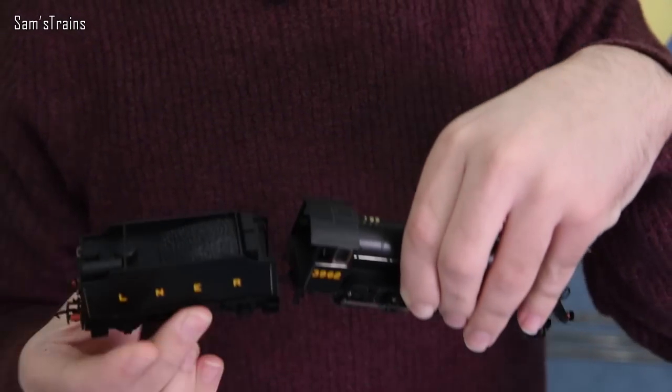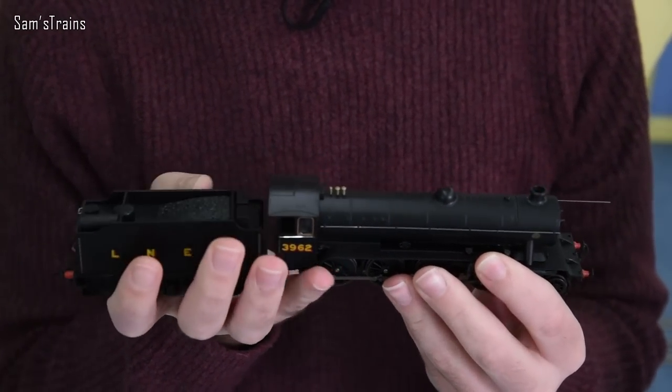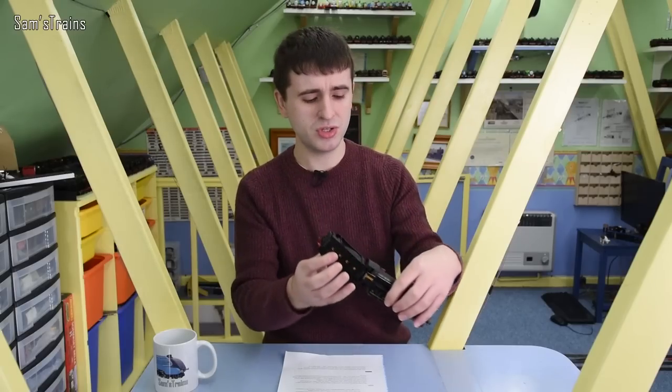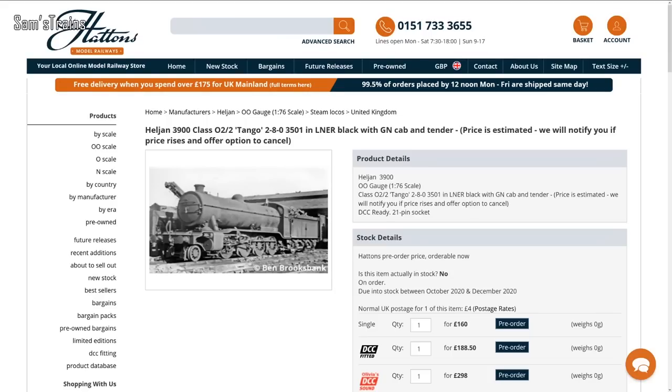There's also been some other very interesting but also slightly baffling news from Helgen. Strap yourself in for this one, because they have announced the release of a brand new batch of Helgen O2 Tangos. What an interesting thought that is. So I think if I remember correctly, there are six new variants of these announced, including a Great Northern GNR version, which does sound interesting. But as I say, on the other hand, quite a baffling decision, because, well, they didn't exactly have the greatest reputation, did they?